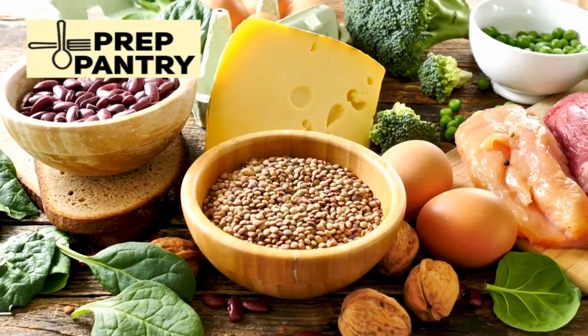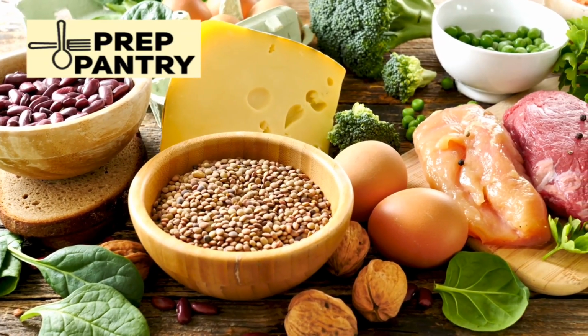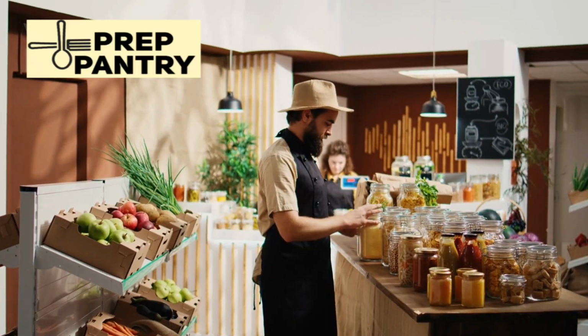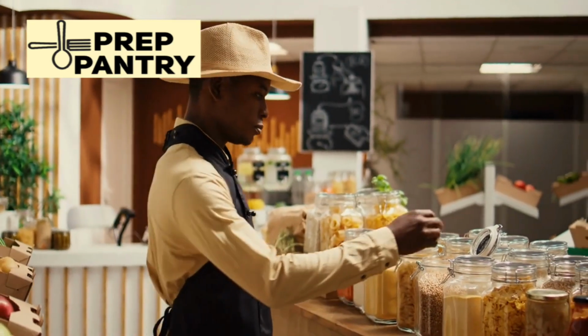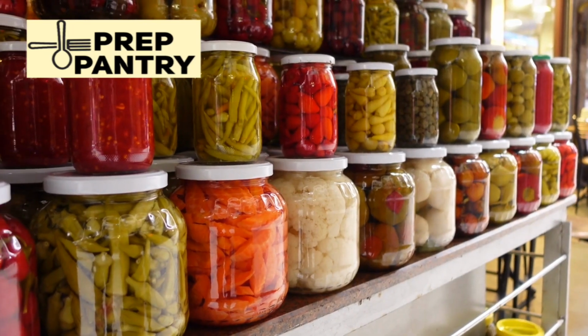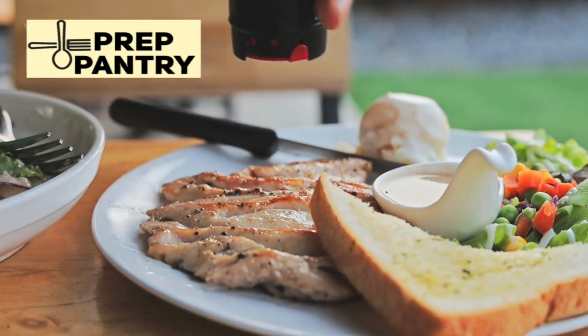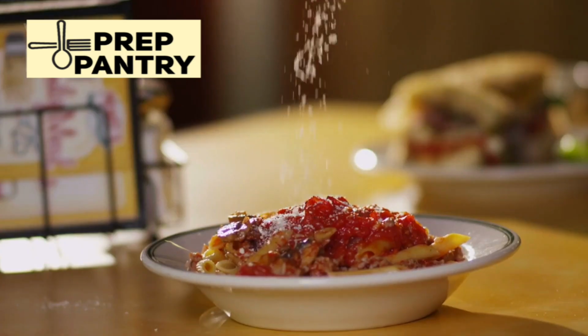But here's the insider tip. Focus on protein-packed options like canned tuna, salmon, and chicken. These are among the first items to disappear during shortages because people recognize their value. They're filling, nutritious, and incredibly versatile. You can add them to salads, sandwiches, casseroles, pasta dishes, or eat them straight from the can in a pinch.